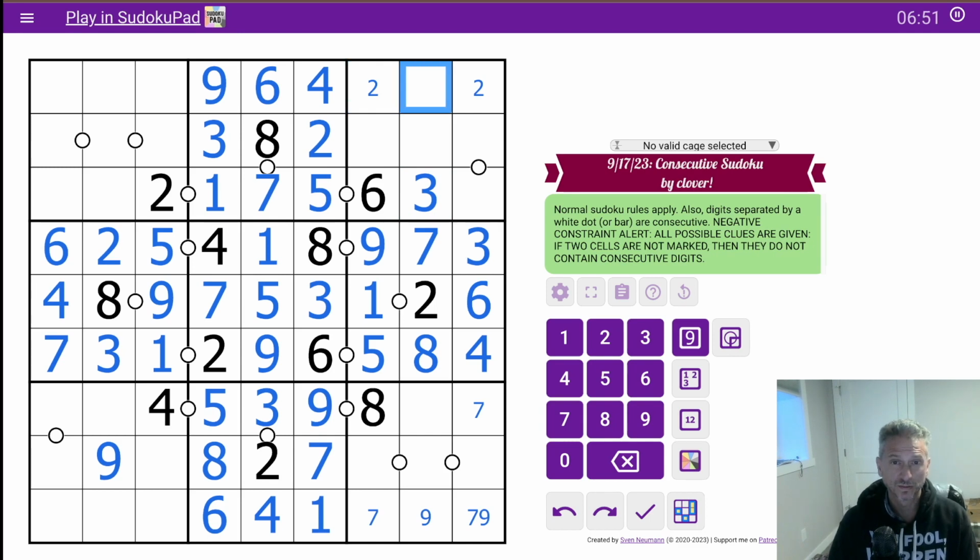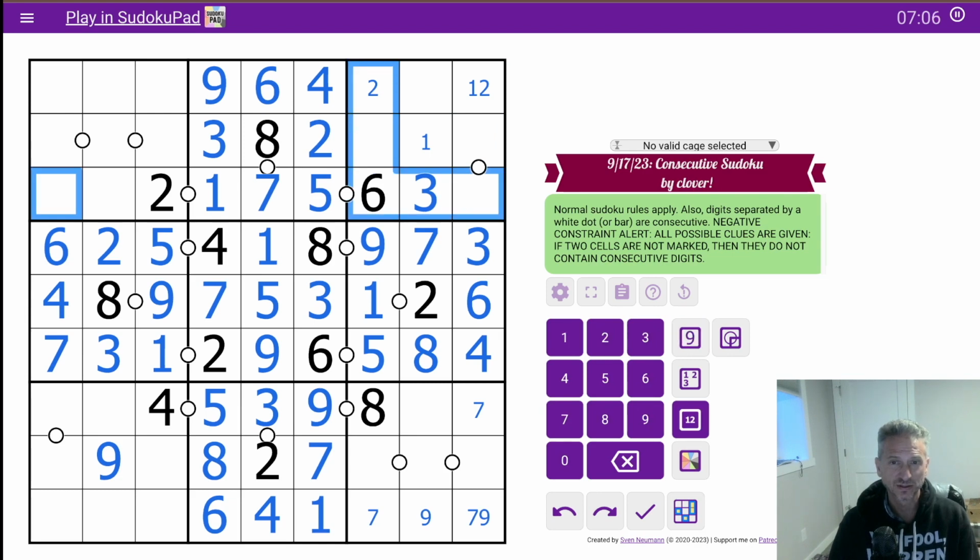So, one. This block is one. This can't be one. So one is like here, but this can't be one either. So one is here or here. Okay, so let's go over that real quick. This can't be one by Sudoku.